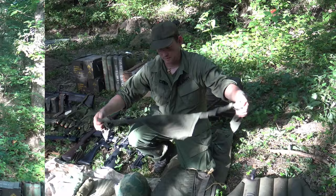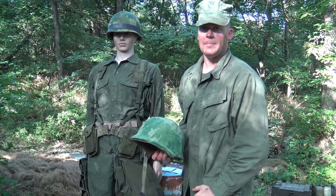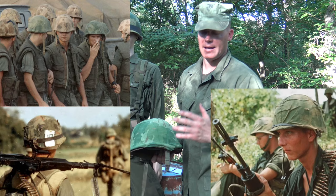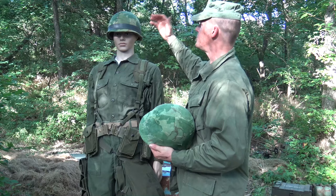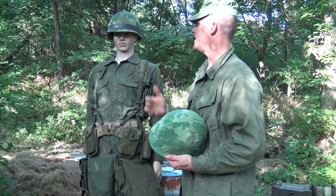All right, guys, so again, the M1 helmet, exact same as what Bruce was talking about. But typically the big difference between the Marines and the Army is you're not going to see that Ranger band around their M1 helmets. It's either going to be no band, or you might have a piece of cut up tire that they use in the same manner that the Army used a Ranger band. You know, they use that to hold cigarettes or vegetation or whatnot.